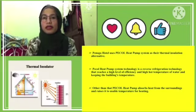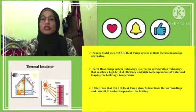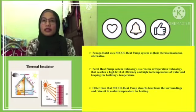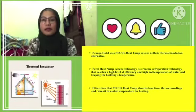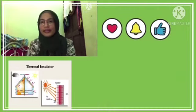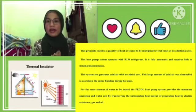The thermal insulation that Penaga Hotel uses is a heat pump system as a thermal insulation alternative. The heat pump system is a reverse refrigerant technology that reaches a high temperature of water while keeping the building's temperature. Other than that, the heat pump also absorbs heat from the surroundings and raises its usable temperature for heating. The principle enables the quantity of heat at the source to be multiplied several times at no additional cost.